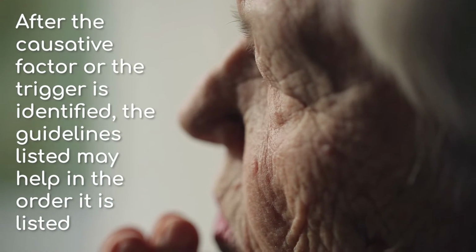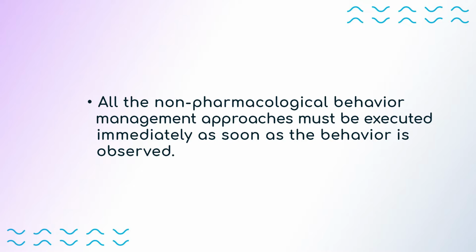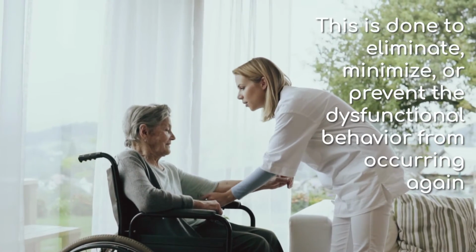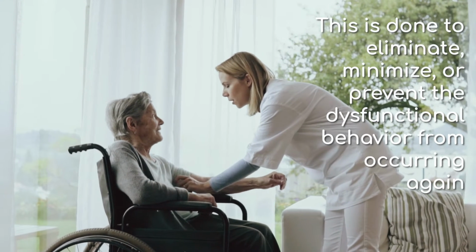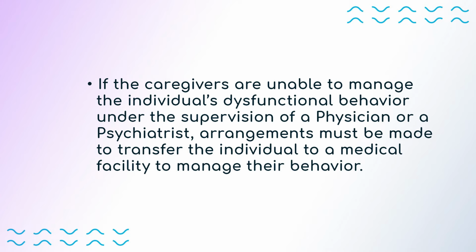After the causative factor or the trigger is identified, the guidelines listed may help in the order it is listed. All the non-pharmacological behavior management approaches must be executed immediately as soon as the behavior is observed. This is done to eliminate, minimize, or prevent the dysfunctional behavior from occurring again. If the non-pharmacological behavior management doesn't yield the desired outcome, seek a geriatric or neuropsychiatric consult. If the caregivers are unable to manage the individual's dysfunctional behavior under the supervision of a physician or psychiatrist, arrangements must be made to transfer the individual to a medical facility to manage their behavior.